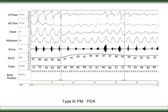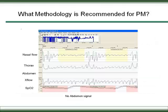Now here's an example of a type 3 portable monitor. Type 3 has airflow, effort, saturation, and either heart rate or EKG. And here you see the nasal pressure, the nasal oral airflow thermal device sensor, chest, abdomen, there were RIP. Snore was available on this device as well. Saturation, pulse, and body position. As you can see, this looks a lot like your regular PSG tracings. So this would be a nice device to try to determine if sleep apnea was present, because it gives you quite a lot of information, actually about the same information you get from a PSG except for EEG and legs.